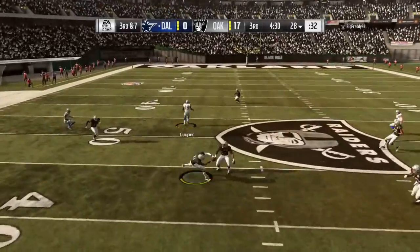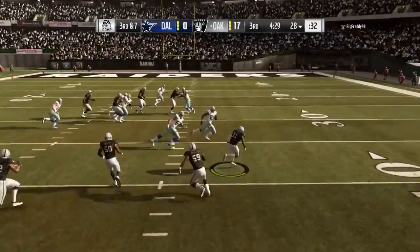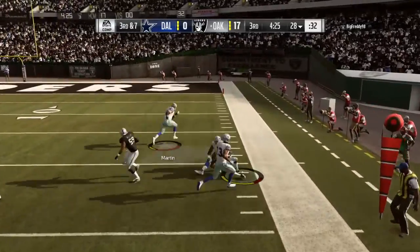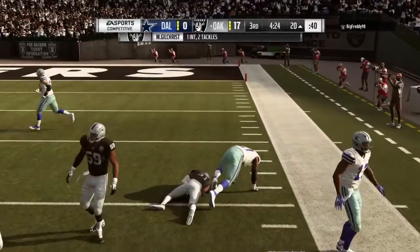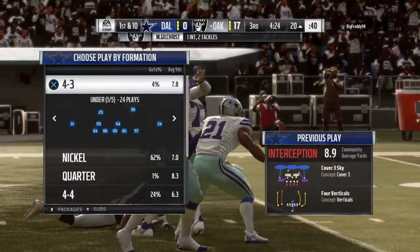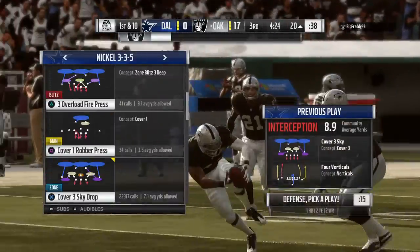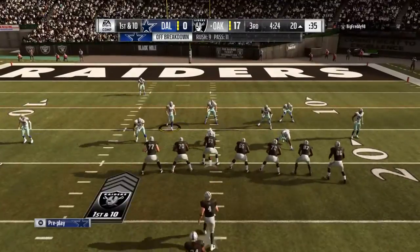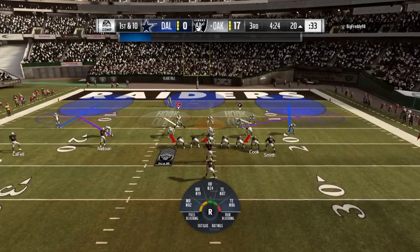But with a guy like him, now that'll be tipped and intercepted. Picked off by Marcus Gilchrist. And what a return as he brings this all the way back down to the 20-yard line. Cooper was the intended target. First possession of the 3rd quarter, an interception, so maybe a second-half tone setter.